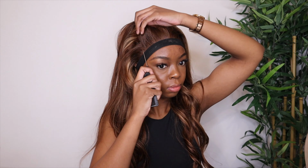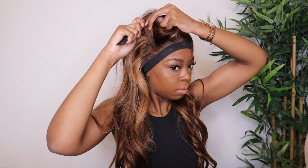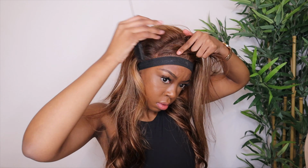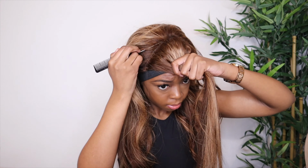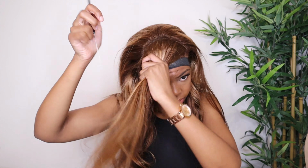Now this was style number 1. I tried to do a half up, half down, but I didn't really think this through, because if this was the case, I definitely needed to comb the hair a lot more, probably on my canvas head. So I'm just going to show you this result. I did actually end up changing it to a side part. So yeah.